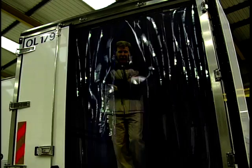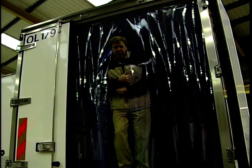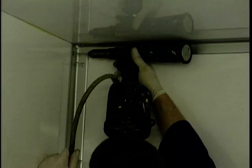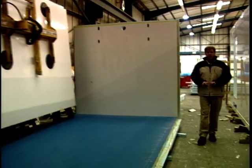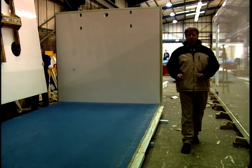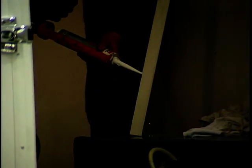I don't know about those fish fingers, I'm absolutely freezing in here. Well, let's go and have a look, see how they make these fridge bodies. The first item in the process is to put the box together. The walls are made out of foam and GRP with some aluminium strengthening as well.